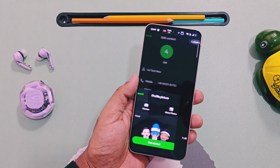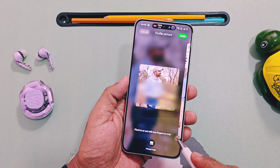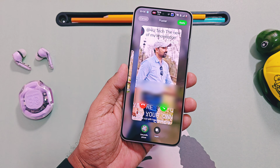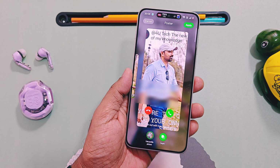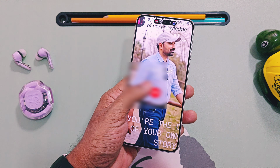The new caller ID screen of the OxygenOS Dialer with the depth effect of the profile photo is, in my opinion, the best feature of this update. I request the OnePlus team to provide the OnePlus Dialer for all OnePlus devices in coming days, as many users have been waiting for it.